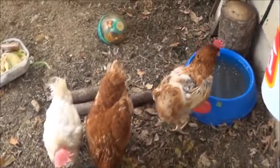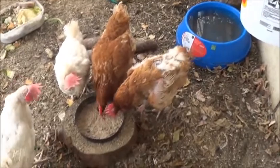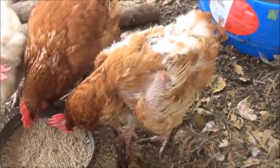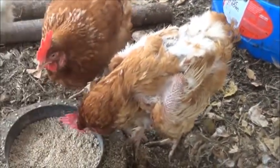Her wing really hasn't healed up that much, but it does look like she's carrying it a little bit higher. Thank you for turning around so we can take a look at that, sweetheart. I'm not sure if it'll ever get back to a proper hanging position, though.